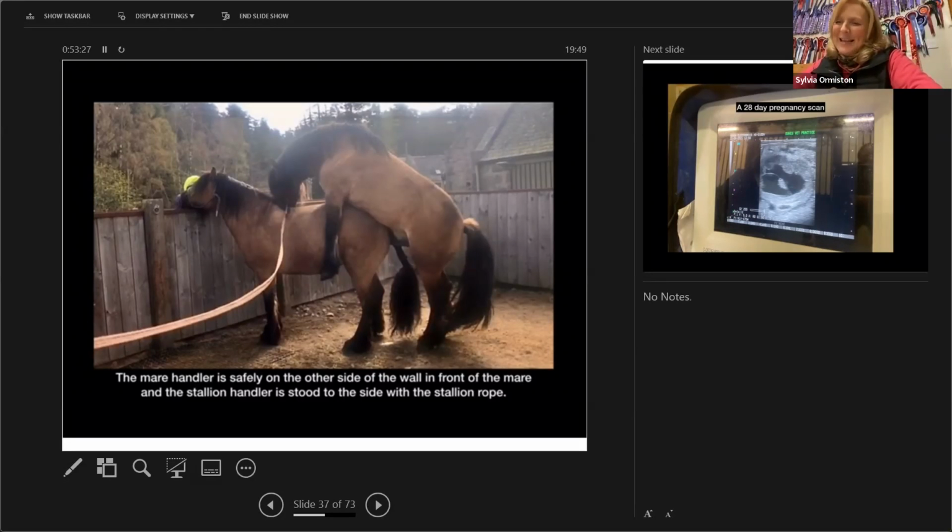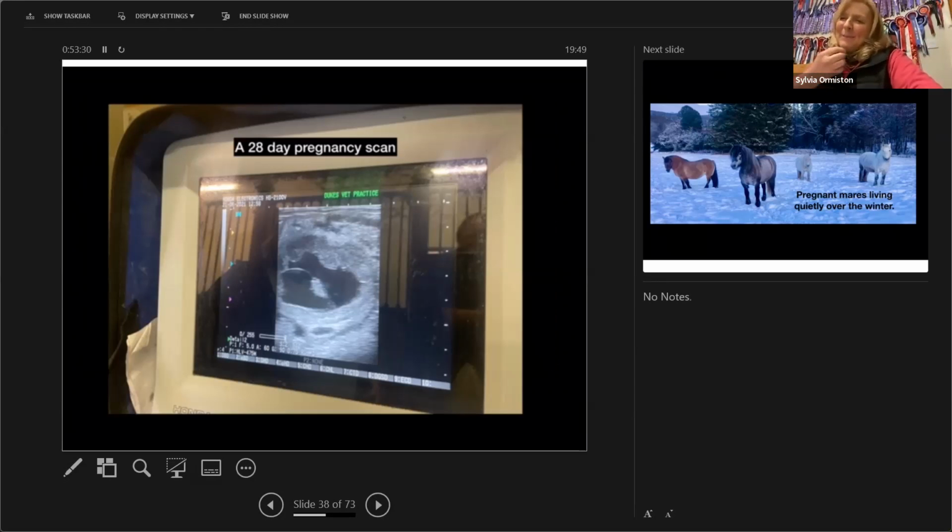Anyway, the next image you'll see is of a 28-day scan pregnancy, which is always the scan that we like to make sure that we don't have twins.